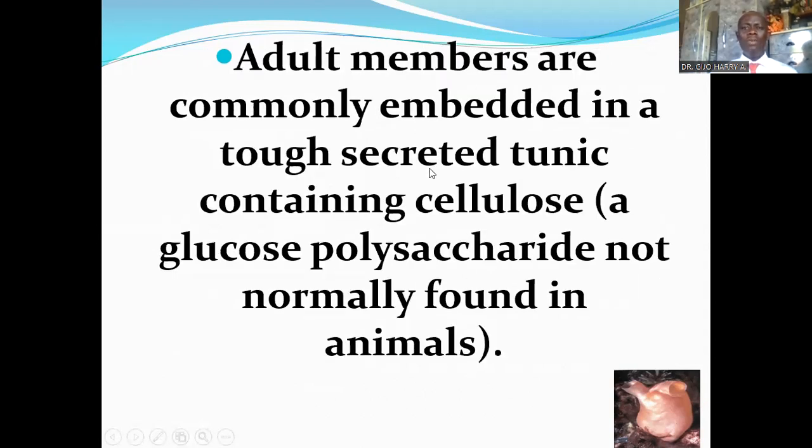Adult members are commonly embedded in a tough secreted tunic containing cellulose. Now, this is one unique feature of this group. The adult members live within a tough secreted tunic. So they possess an exoskeleton instead of an endoskeleton that's common to most chordates. They have an exoskeleton, and this tunic contains cellulose. Now, cellulose is a glucose polysaccharide that's not normally found in animals. It's usually found in the cell wall of plants. But being unique, as you can see, these organisms have a tunic that's made up of cellulose.